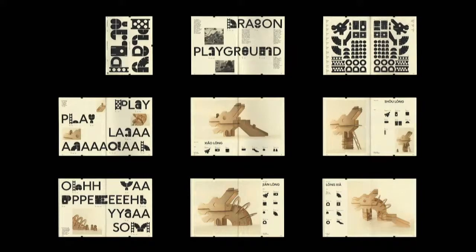And here are the spreads of our zine, which includes variations of our modular dragon playground, sayings and games and history written in typefaces called Ginger and Monostan, mixed with our custom modular typeface.